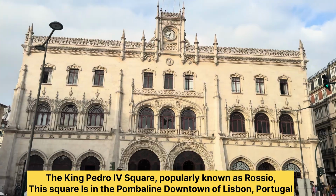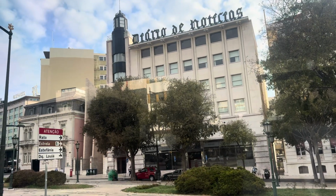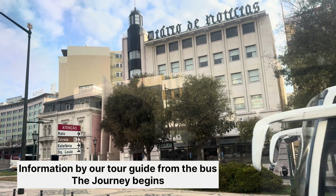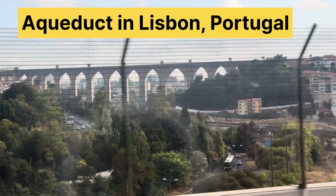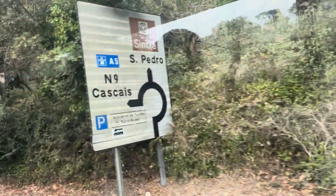किंग पेड्रो स्क्वायर. The landscape is so different. Sintra, see on your left, the aqueduct, but take a look as actually thought about that, but I can see what the new trend is.